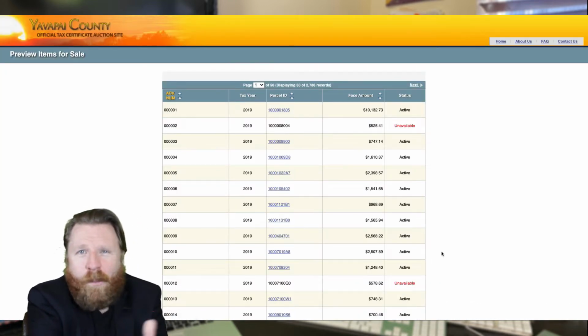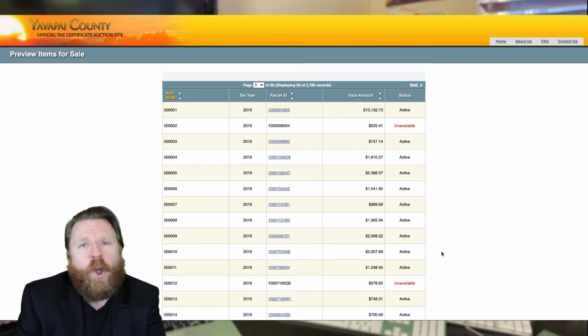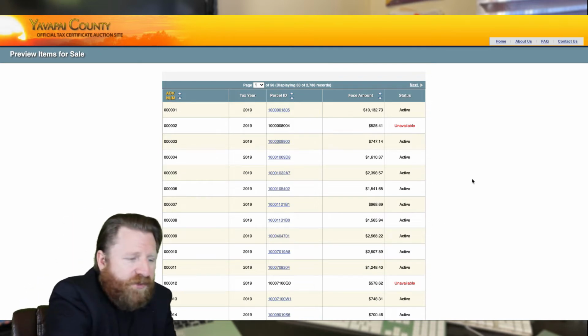Try to stay away from mobile homes, at least I do, because the mobile home is not an asset, but it's a piece of property. So you could foreclose on the land and still have to deal with getting rid of that piece of property, or the owners of it may still own it. It's just more trouble.